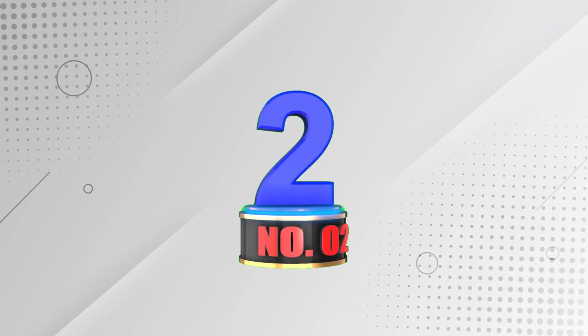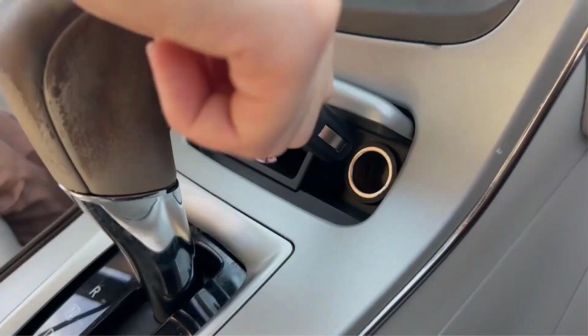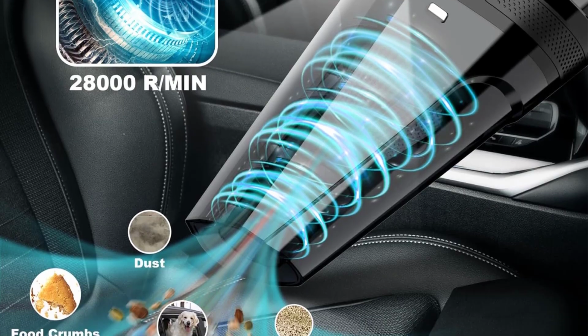Number 2. Dressel Car Vacuum. The Dressel Car Vacuum is the perfect solution for anyone looking for a powerful and portable vacuum cleaner for their car. With its 8,000 PA suction power, this vacuum is able to easily pick up even the smallest particles of dirt and debris from your car's interior.